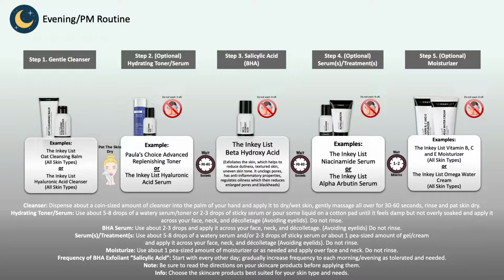So if you would follow with the Inkey List, then it would be the time to add your hyaluronic acid serum to the skin. If you do not have the hyaluronic acid serum, but you have a hydrating and soothing toner, then this would be basically the next step after cleansing. Apply to the skin, leave it on the skin, there's no need to wash it off. Then follow on with the beta hydroxy acid, apply to the skin, leave it on the skin.